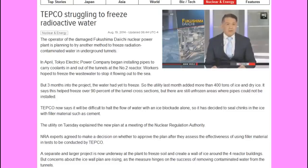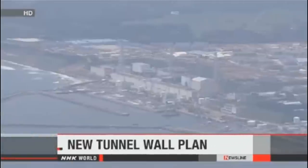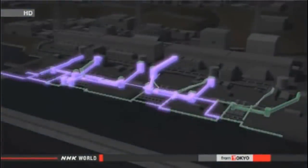Engineers at the Fukushima Daiichi nuclear plant have been struggling to stop contaminated water from leaking into the ocean. They have a new plan for a wall in a tunnel underneath the complex to try to stop the radioactive flow. Highly contaminated water is flowing into a maze of underground utility tunnels. Engineers suspect that water is mixing with groundwater and leaking into the ocean.